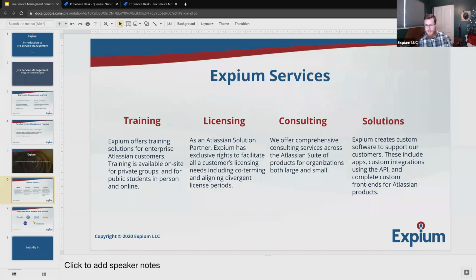We are a consulting firm, so I am a consultant, and all of our trainers are full-time consultants. And so we do consulting for any of the Atlassian suite products. And then we are a solutions company in that we have a sister company that's a software development company. And so we build full custom integrations, custom apps for enterprise level, as well as just connection apps using API integration, things like that, between Jira or other Atlassian products and external products. So just a little bit about us.